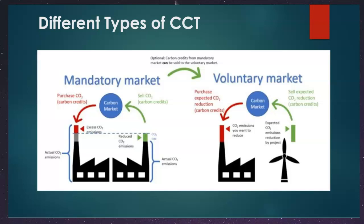For a country which is voluntary, some big companies want to become ESG compliant, so they get money from big investors like BlackRock and all. To do this, they have to show they are ESG compliant. To become ESG compliant, they choose the voluntary market of CCT. This is how CCT works in two different ways.